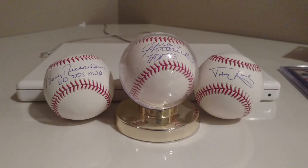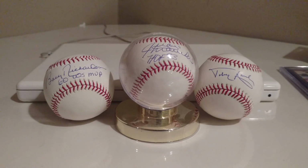So, number 1, you can see here, this is a Bobby Richardson signed baseball, Juan Marshall, Toby Hall. I've never been much of an autograph collector besides if it's on a baseball card. I've always been a baseball card junkie, even as a kid. But you can see here, these are some pretty nice balls. It's still awesome to have it.